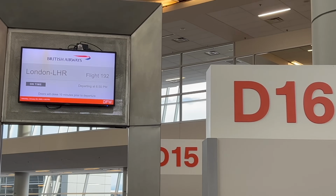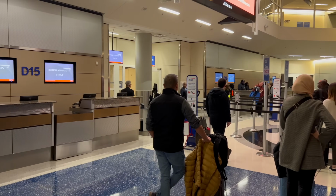So I didn't show you much more of the lounge. Let's get going. They're about to board. And let's see what this plane looks like on the inside. And just like that, they're calling pre-boards. D15 is first class, D16 is everyone else. Scanned on, let's go. My own jetway.